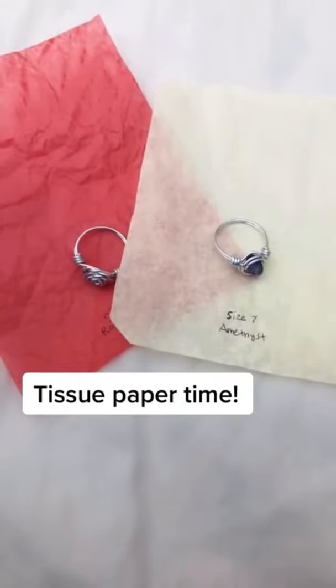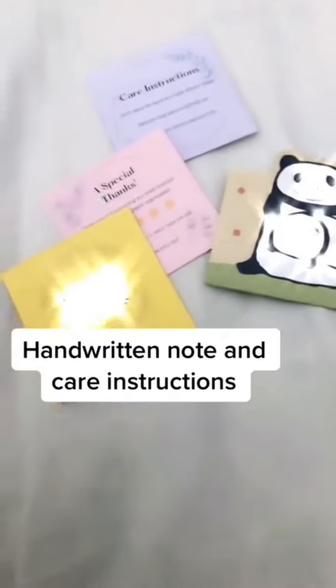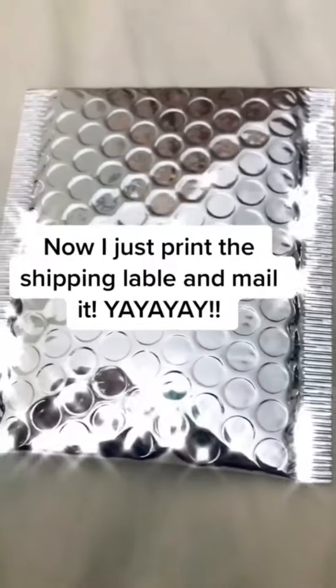Tissue paper time. Look at the little animal friend. Free stickers. Handwritten note and care instructions. Time to packety pack it up. Ooh. Now I just print the shipping label and mail it. Yay.